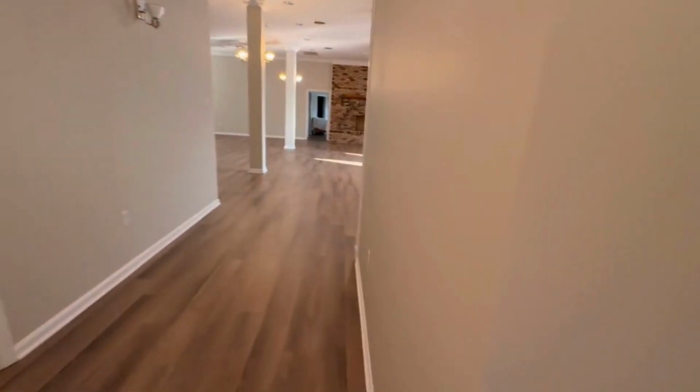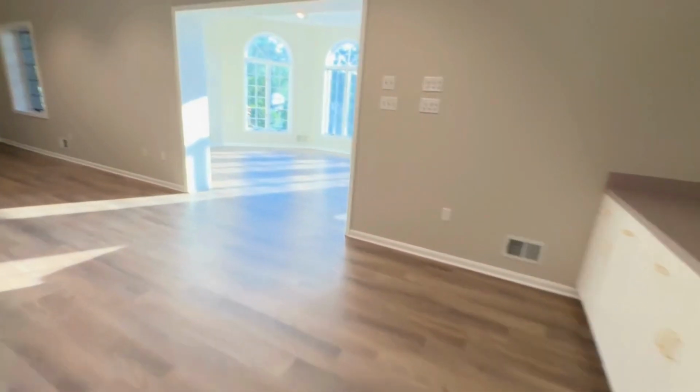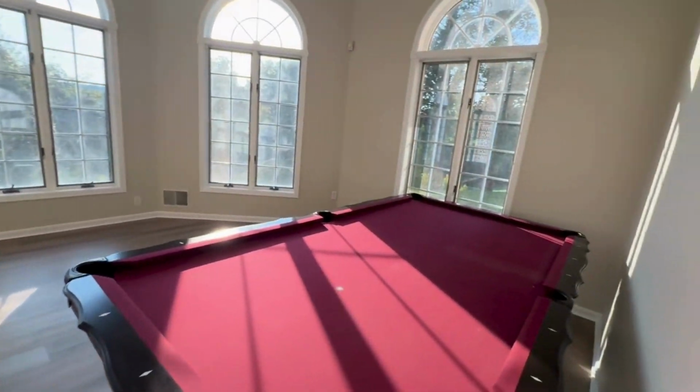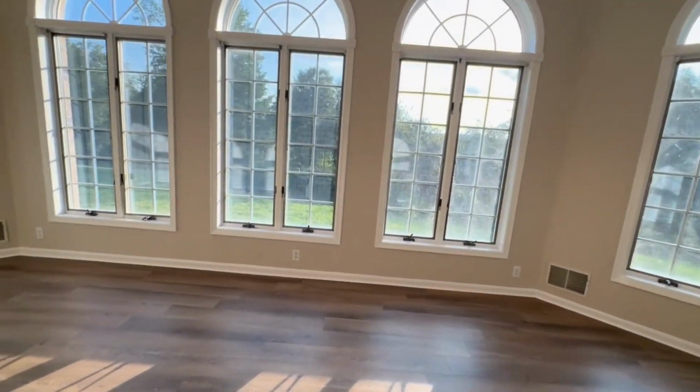So as you can see, this home does not have a shortage of space. And with full-size windows in these basement bedrooms, they're official bedrooms. Easy egress. And so, again, this property sits on over 2 acres in the Locust Grove community. This basement is an entertainer's wet dream, maybe. This is going to convey with the pool table.